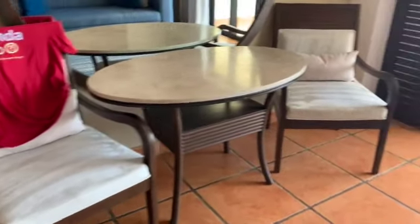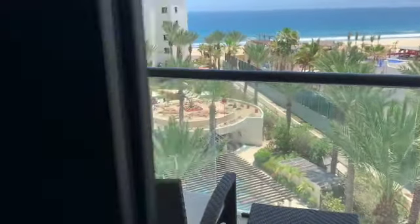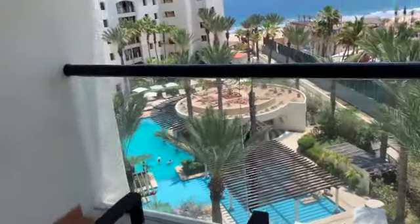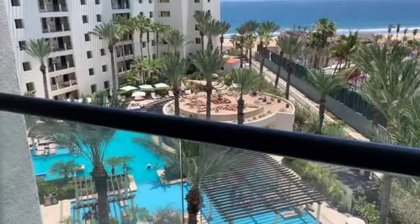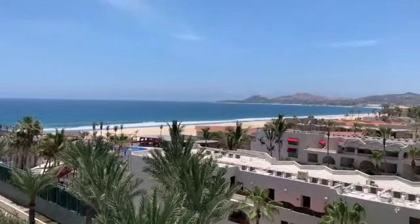I believe, no, just a regular couch. And then you go to sitting area here. And then, like I say, this is on the 6th floor. So we've got a fabulous view. Got the pool down below. This is the adults only side of the resort. And then that gorgeous view of the ocean.